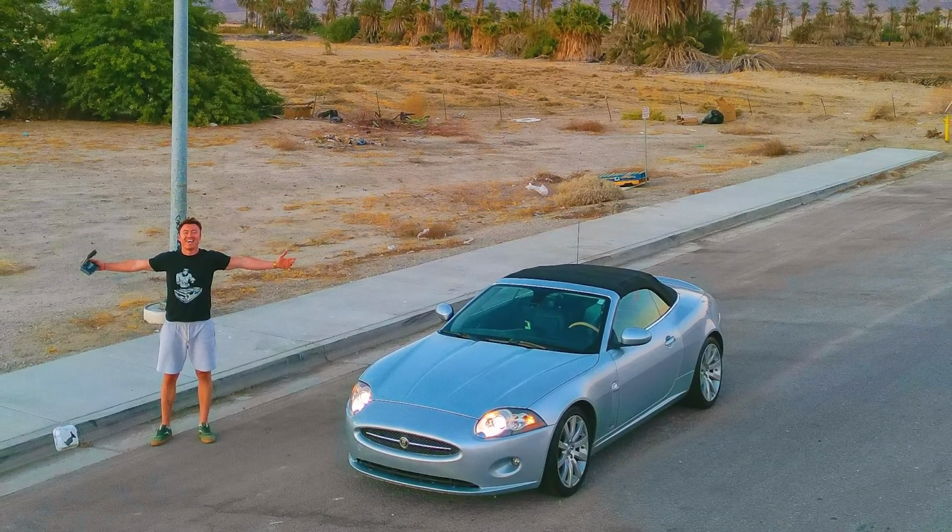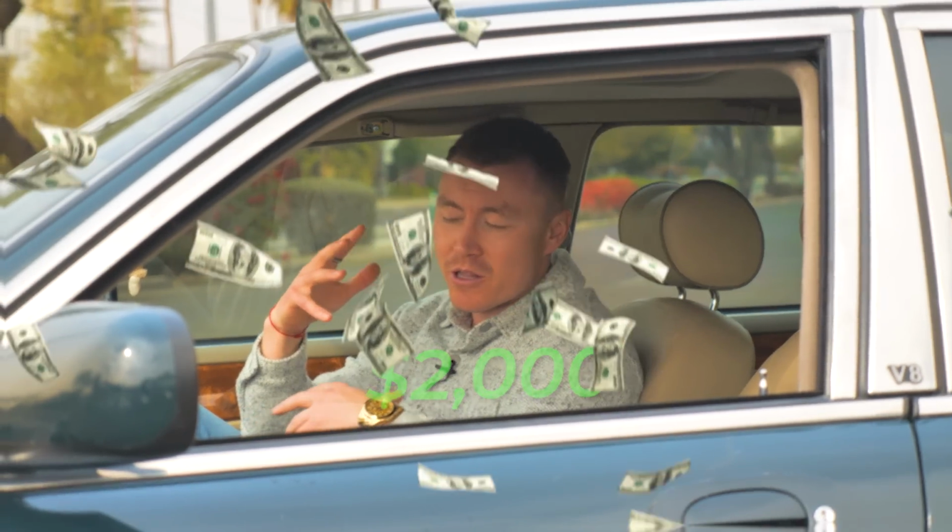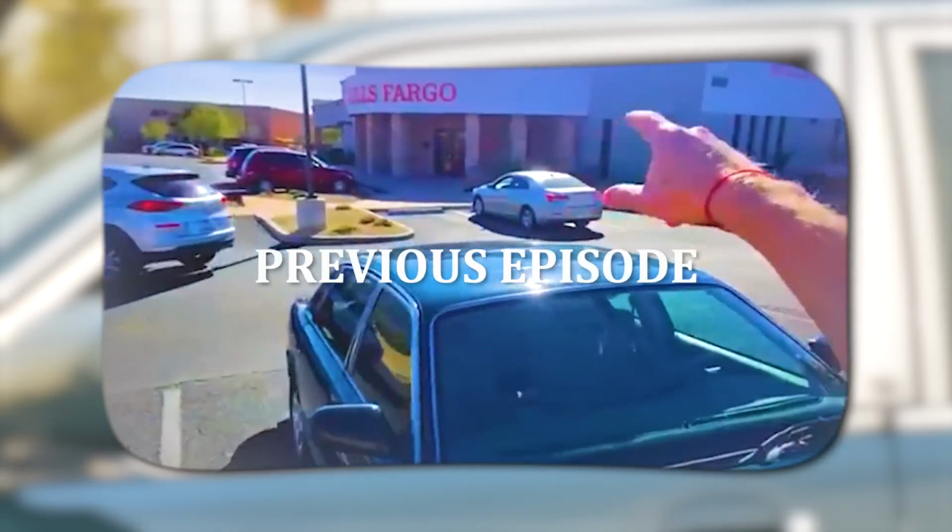And I'm a little bit afraid because I'm not super familiar with Jaguars. I only owned one Jaguar in my lifetime, and this certainly is a little disturbing one, but so far it's been great because I only paid $2,000 for it. And again, I documented the whole buying process in the previous episode of this series.